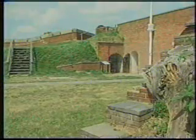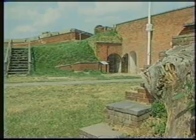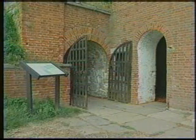When tours are given at Fort Mifflin, the casemates, often referred to as the dungeons, are a very popular area. There are 6 casemates, each with a different use at different times. These dark and gloomy dungeons were not part of the original design of the fort. The casemates were added to the fort when it was rebuilt by 1798.